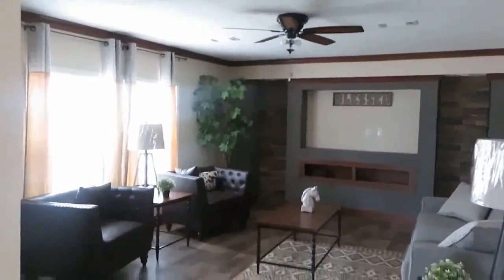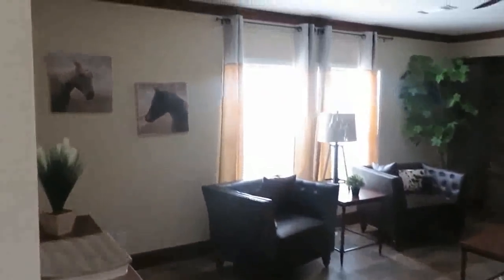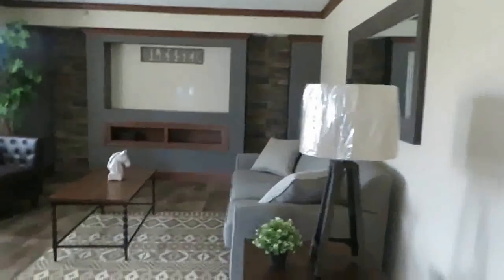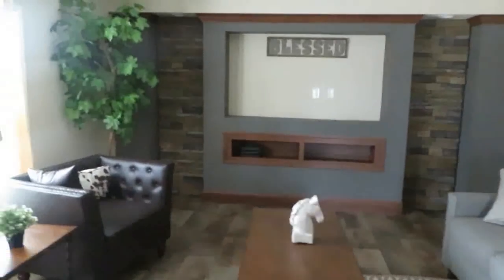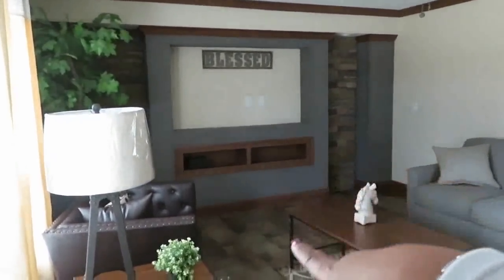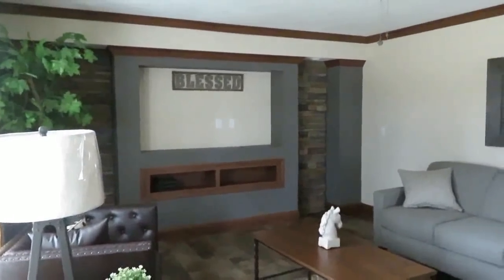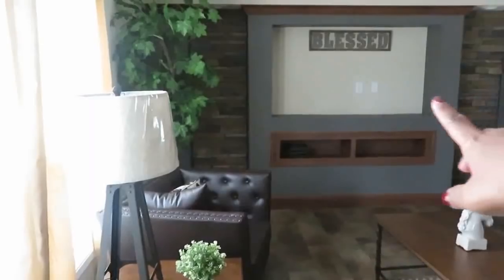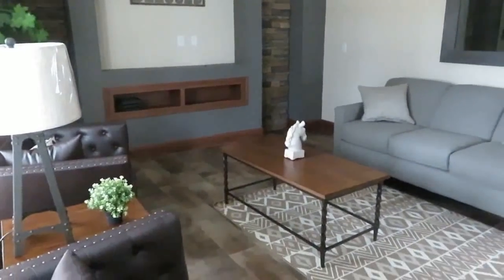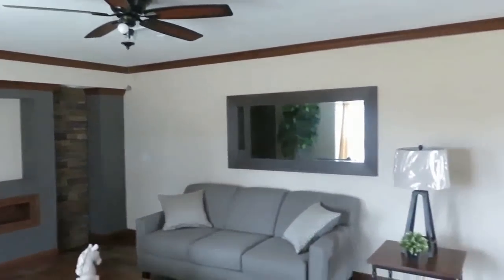To the right, we have, I would say that this is probably the living room, or formal living room. Huge room. Beautiful accessories. I love, love, love the gray trim, gray and wood trim. You can put a huge TV there. Love the cutout down here for like your DVD if you still have one, or any of your electronics. I love the brickwork there. That accent wall is beautiful. I love the fact that there's not carpet in here. It does have a ceiling fan. Beautiful.